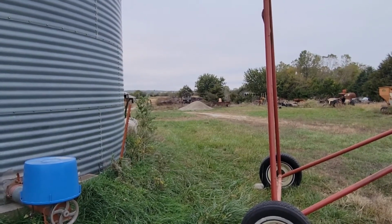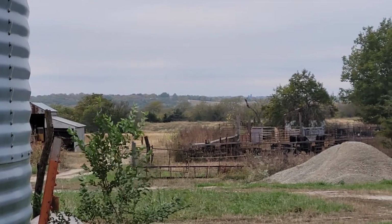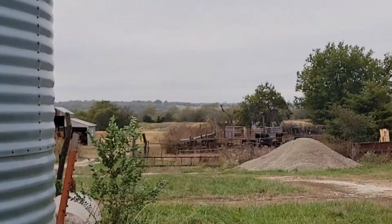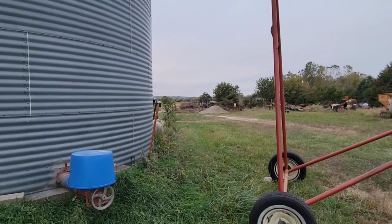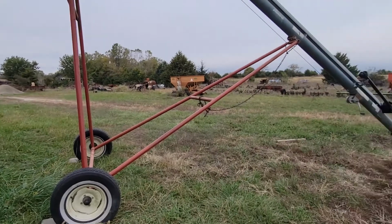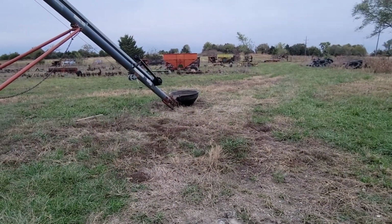I don't know if I can zoom in for you. Kind of make out right in the middle of your screen there, and that's the Corps of Engineers tower over at Pomona Lake. So anyway, we're gonna go get the loader tractor and a chain. I'm gonna lift this up in the air so I can get this project finished.